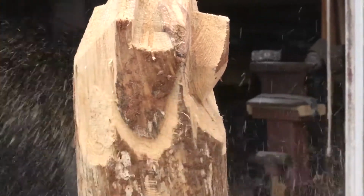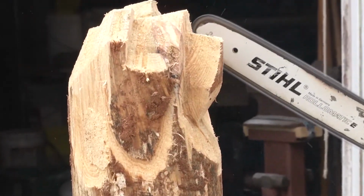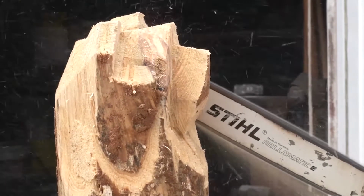How did you learn this? I mean, I don't know of any other chainsaw artists in the region. I've seen some nationally, but how did you develop this skill and this passion? Basically, I saw somebody do it. We were in northern Minnesota. We go up there. My wife's family has a cabin up there, and we go up there for the summers.